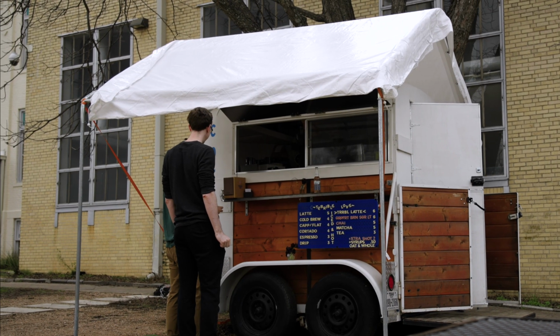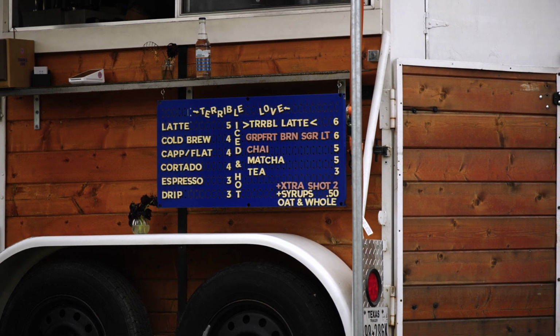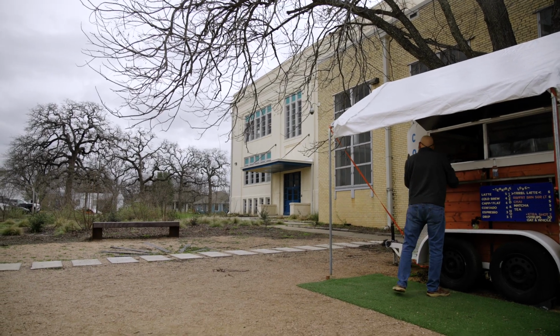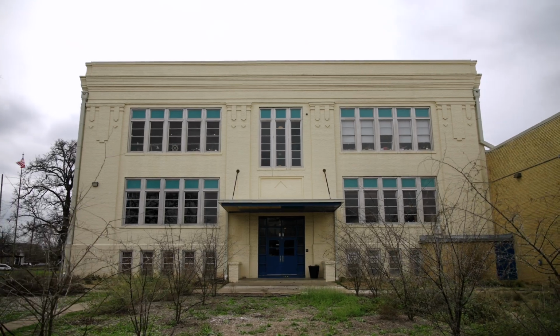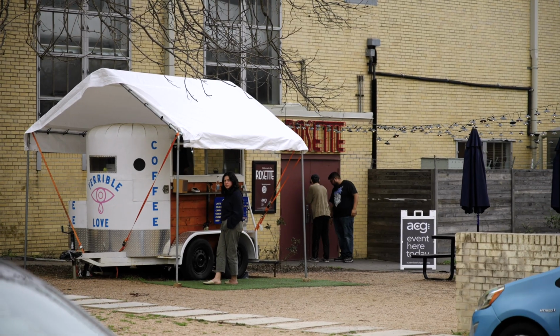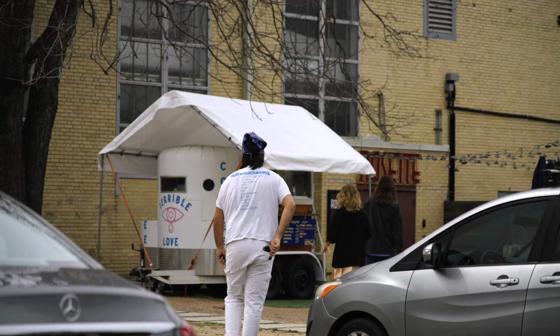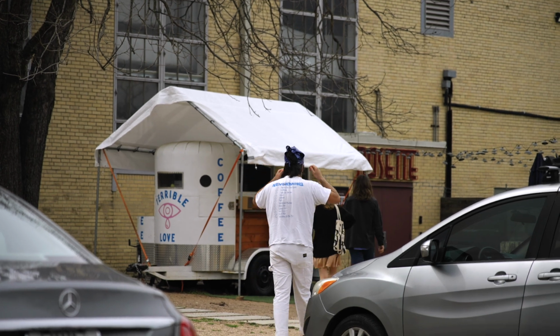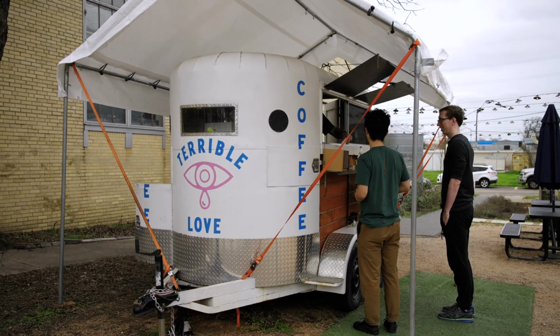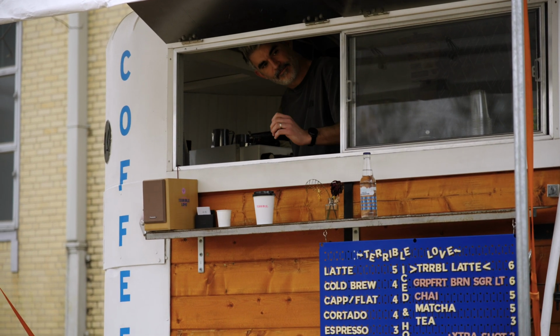Locals are all about coffee at Terrible Love. This literal hidden gem is tucked away on the grounds of the historic Baker Building. In 1911, the Baker School served as a public school right here in the heart of Hyde Park. This location was used as a filming location in Friday Night Lights and Walker, Texas Ranger. But back to the coffee. You have got to order one of the most perfectly crafted cappuccinos in town. Brian, the owner, will fix you up just right.